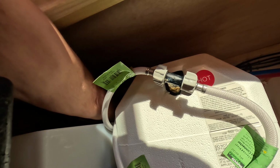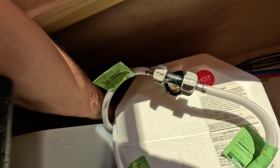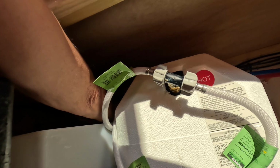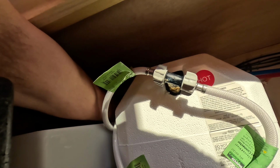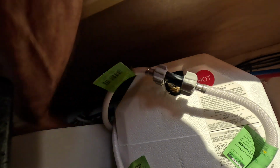Yep, so I'm not feeling any sort of moisture there. And now I'm feeling the ring that goes into the tank, and there is no moisture at all there. So that, to me, indicates that there really isn't any sort of leaks going on between that filler neck tube and the water tank. So that's sealed pretty tight.